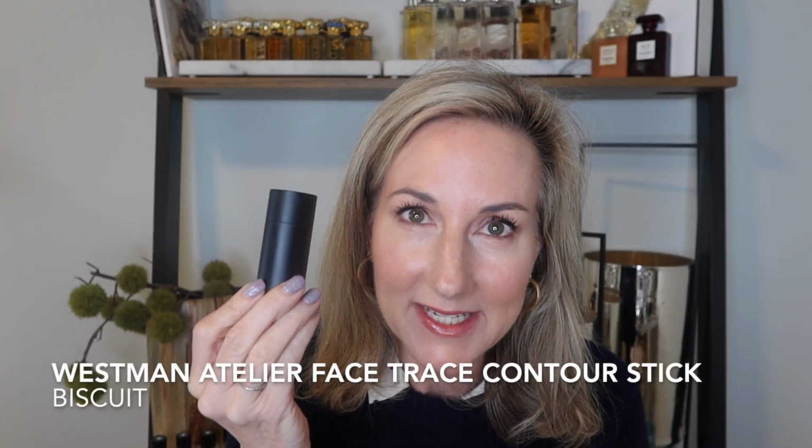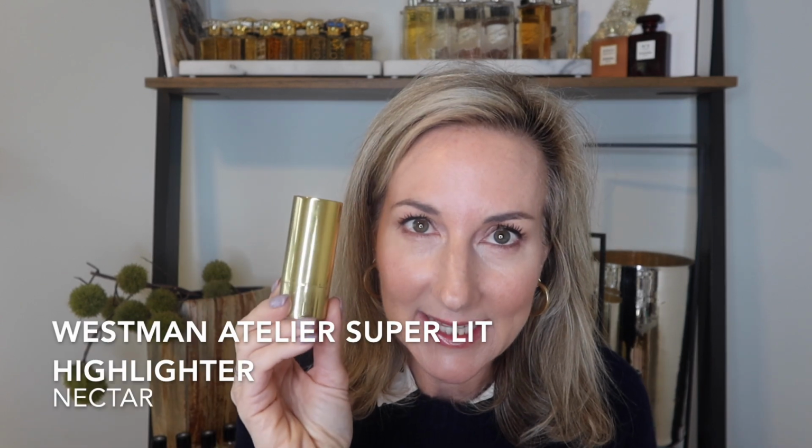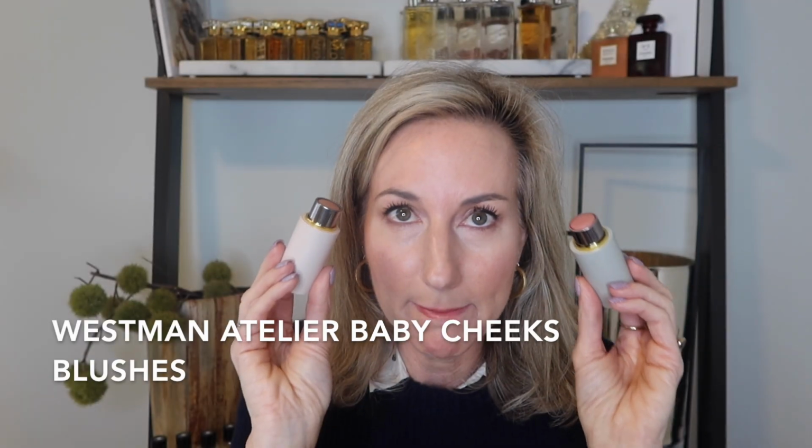Now, speaking of clean brands, I'm a huge fan of WESTMAN ATELIER. Was so excited when Sephora started carrying that brand, and I cannot recommend their cream products enough. I love their Face Trace Stick in Biscuit, one of my ultimate favorites. I love their Super Lit Highlighter in Nectar, and I love their cream blushes.